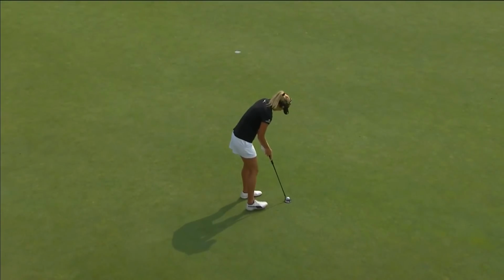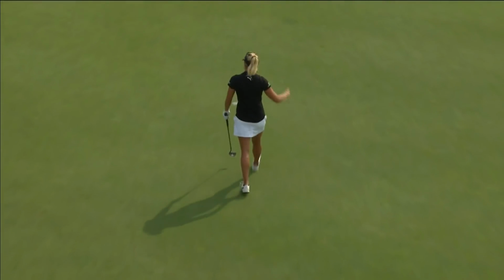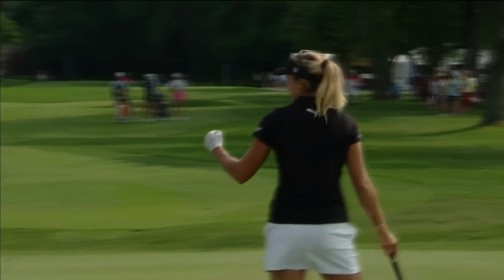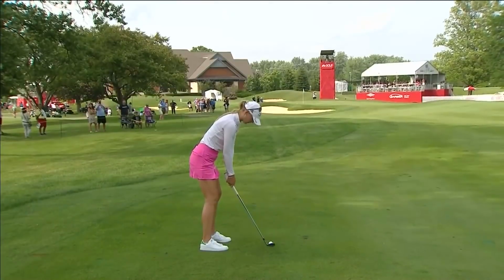I have to think this has to go left. That's been the hard part, I think, because the greens aren't really fast. They're just not taking the breaks that the players are seeing and the fall lines. That's going to fall right in the middle of the hole. Big smiles for this duo as they've birdied 2 of their last 3 holes.